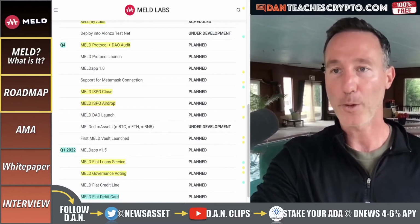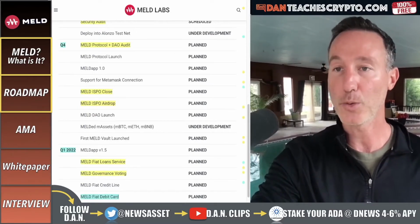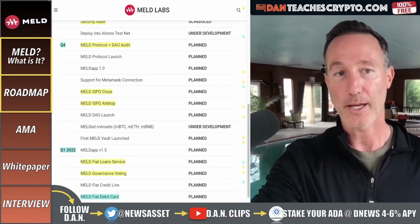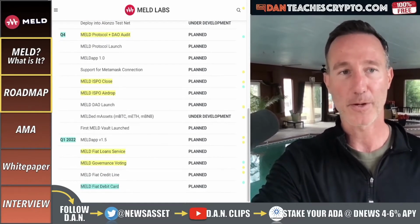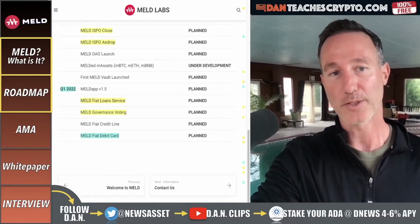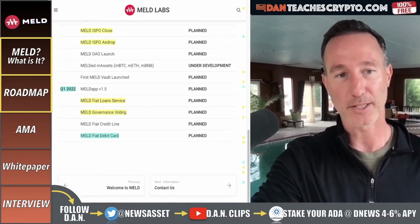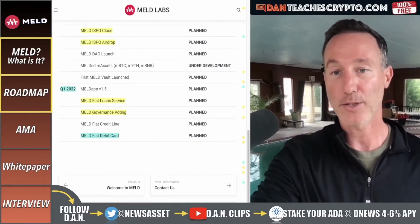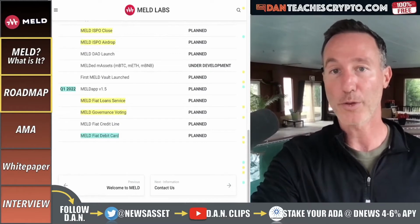They're going to airdrop all those MELD tokens to everybody who contributes their ADA tokens into the ISPO. Probably around November, December, somewhere in there, sometime in Q4. And then Q1 2022, fiat loan services roll out. The governance voting goes on. They're also going to have a debit card. So that essentially wraps up what is going on with the roadmap.